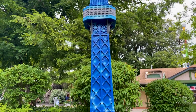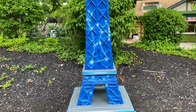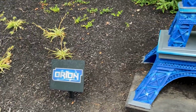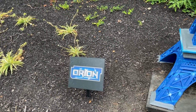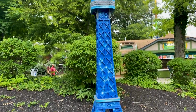Can you guess which coaster this one's for? And that symbol right there may have just given it away, but if you haven't guessed by now, it is Orion. The Giga coaster here at the park, which, not a Giga, just because it has a 300-foot drop. The lift hill is only 290. Get out of here. But yes, this one's for Orion.